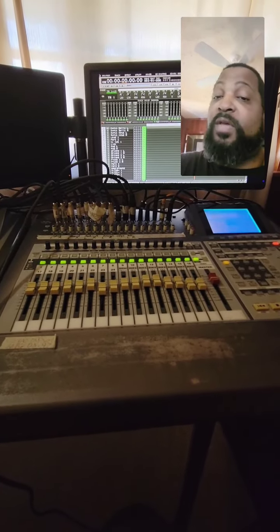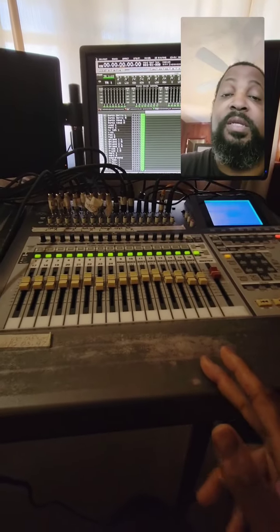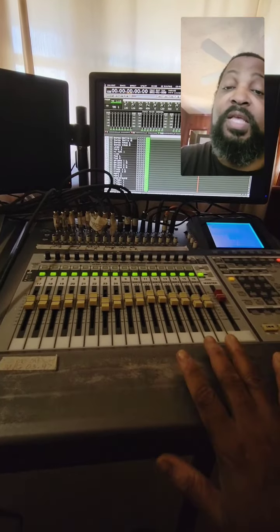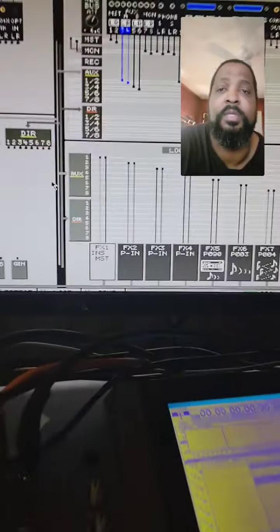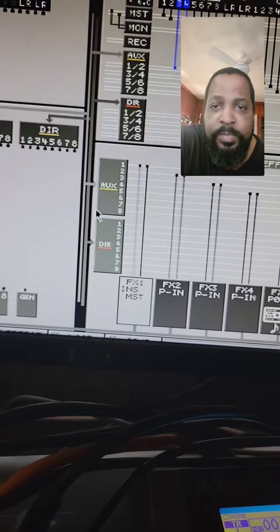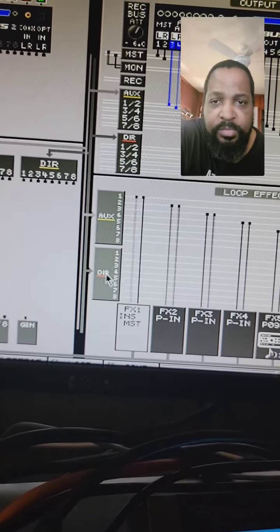When I was doing my research, out of everything, I landed on the VS-2480 because it has a lot of ins and outs. It has 8 aux ends. It even has 8 more outputs that I can send out. It actually has a lot of outputs. Let me see if I can show you. So here's my 8 aux ends, and then it has 8 direct outs.